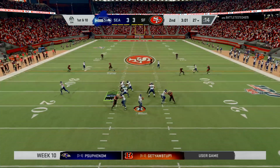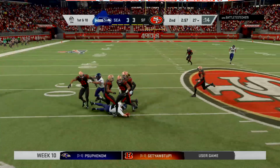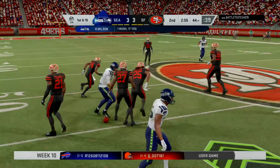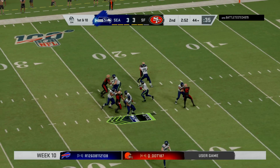Throwing now, Wilson on first down. And an alley to run. He'll have a first down past the 40. They get 17 on that one. Move the chains. First down, Seahawks.